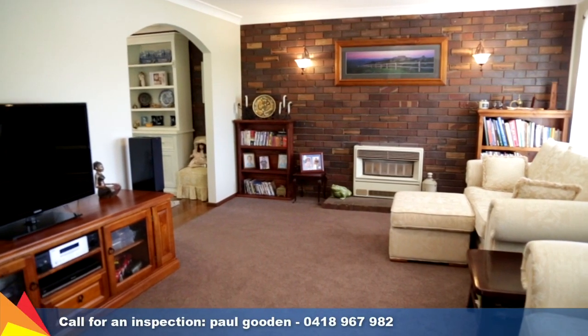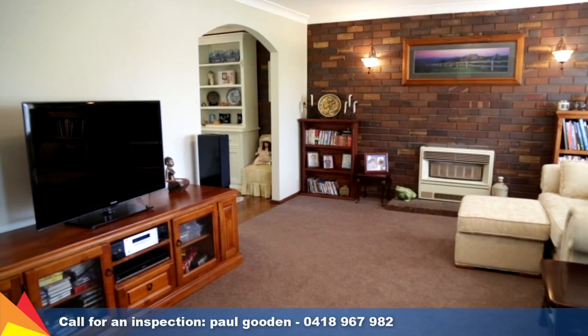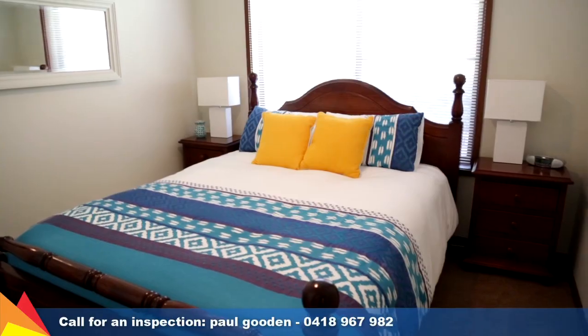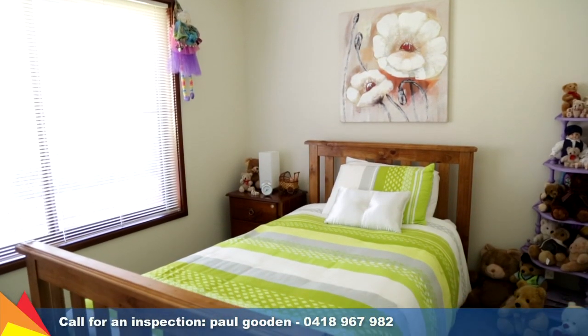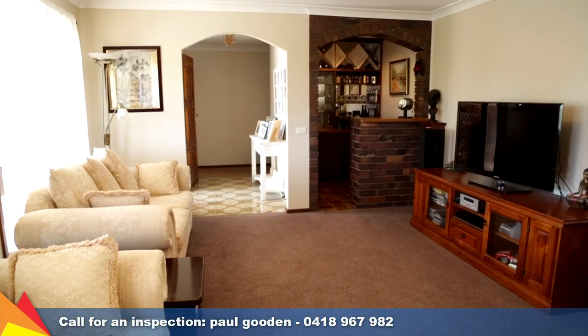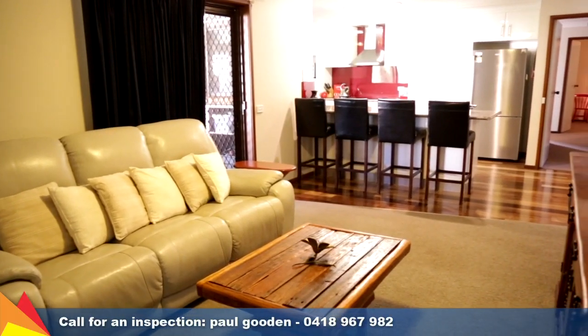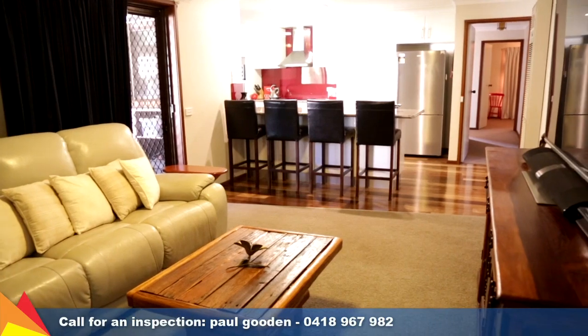Perfect for families of all sizes, the layout of the home is both spacious and functional, with four bedrooms, all with built-in robes. The main has an ensuite. The property offers wonderful separation for members of the family if required, with a formal lounge and dining room, plus family room off the kitchen.